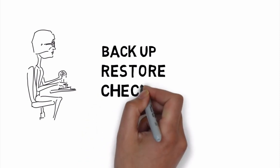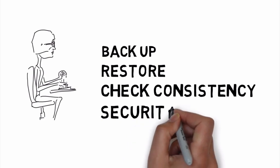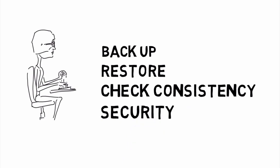We check the consistency of the databases. Databases live in different states. The majority of the time, we want them to be in an online, consistent state, and it's our job to ensure that these databases are healthy. Security. We control access to the databases. We control what users can do. Can users read the data? Most of the time, that's all we want them to do in a production environment. Can they write? Can they delete? Can they update? The DBAs control that access.